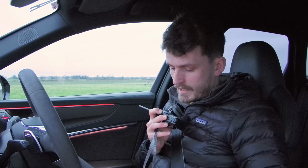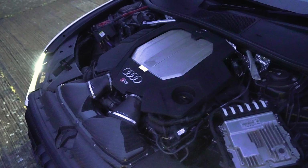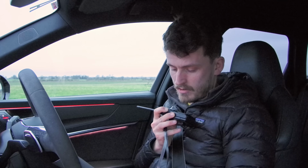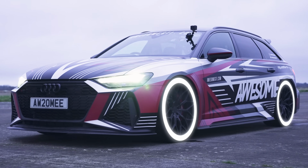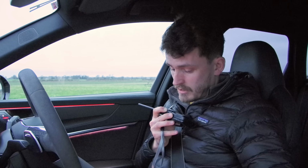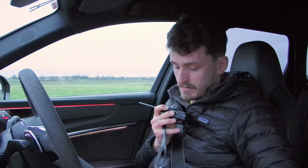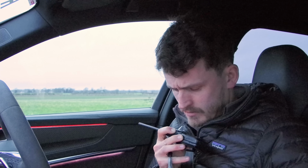Yeah, so I'm in the Audi RS6. It's a C8 tuned by Awesome GTI. It's got a 4-litre twin-turbo V8. Stock, it would have 600 horsepower, but this one has 730. It's got 1,000 newton meters of torque, all-wheel drive, 8-speed automatic gearbox, and it weighs just over 2 tons. It was £110,000 when new. Roughly, they sell for about 65 now, and the full price, including its upgrades, is 65, which doesn't seem to make very much sense.